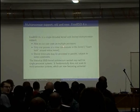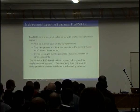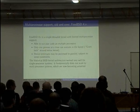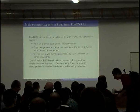the other one completes. The terminology we use for this is that there is a giant lock around the entire kernel, and so a process wanting to execute in the kernel must first acquire this giant lock, and only then, once it has this, is it able to execute in the kernel.